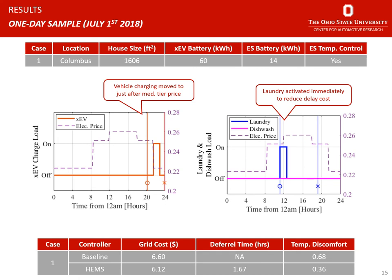Furthermore, we can see the activation times of the appliances in the household. First, the vehicle charging corresponds to that large power deferred from the prior slide that we saw. We can see the time of beginning charge started immediately after the low price time began. The figure on the right shows the activation of the laundry and dishwashing machine. However, in this case, like many others, only the laundry was activated during this day.